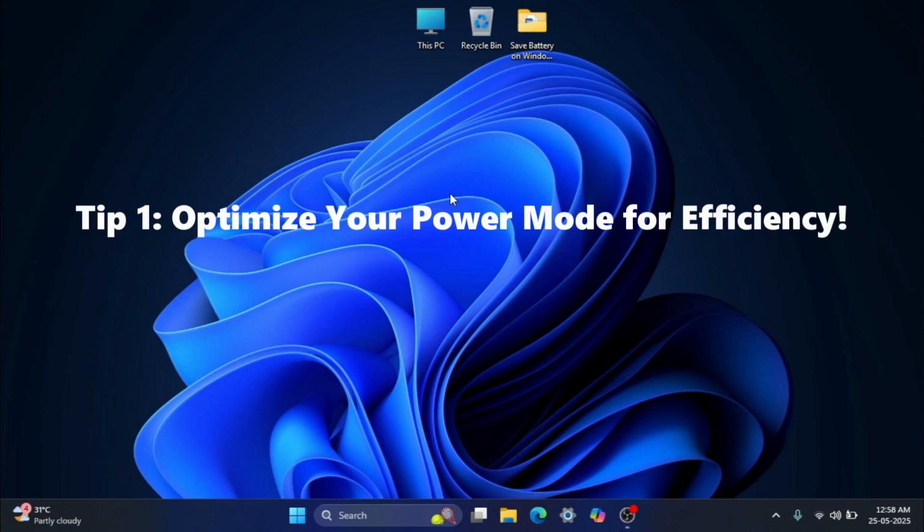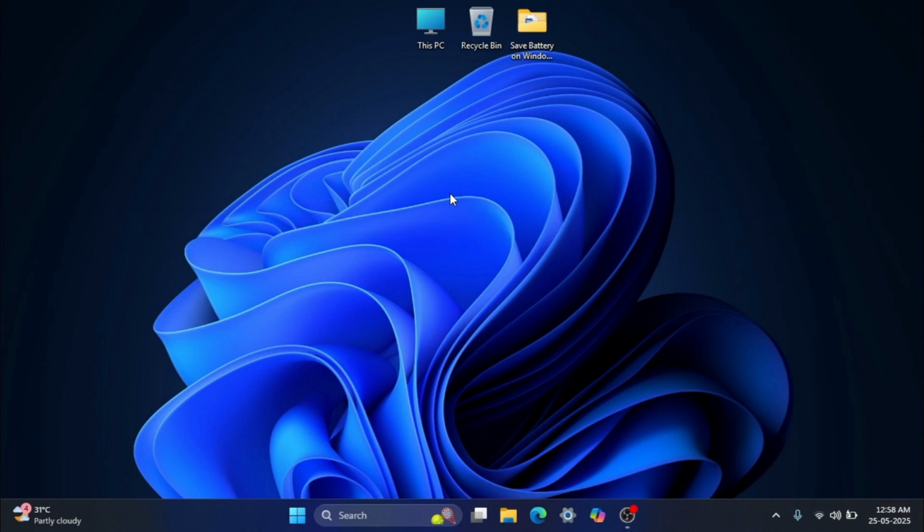Tip 1. Optimize your power mode for efficiency. First things first, Windows 11 has built-in power modes. For maximum battery saving in 2025, you'll want to be on the best power efficiency setting when you're not doing super demanding tasks. It's easy to change.